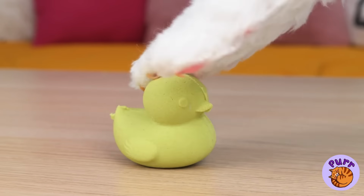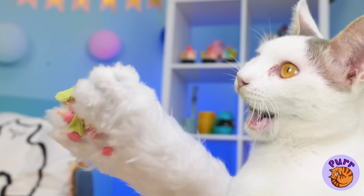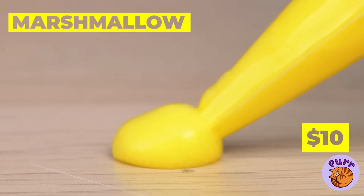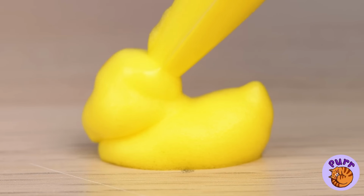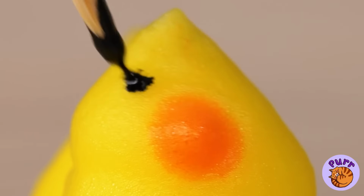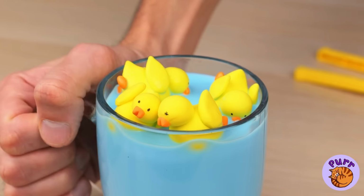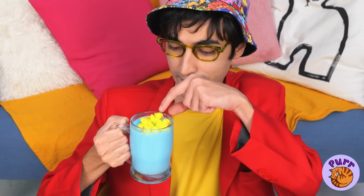Look, a sand ducky. Oh, now it's just sand. How would you like a marshmallow ducky instead? They go great in a cup of hot cocoa. Especially when it's all blue like this.